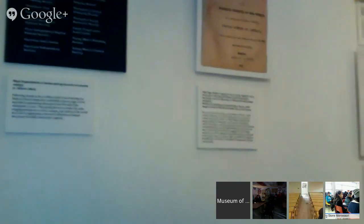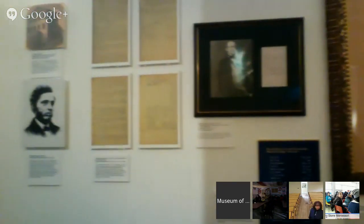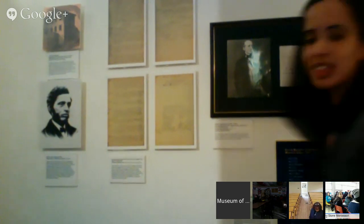So what we're going to do is move to a different part of the exhibit now and meet some of those people who are key figures in this Boston abolitionist community. So here we go. Okay, so here we are in the part of the exhibit where we really dig into the abolitionist movement and meet some of the people who are part of this movement here in Boston.